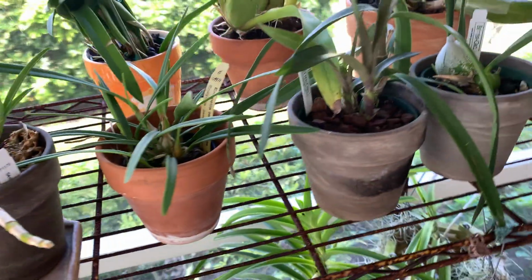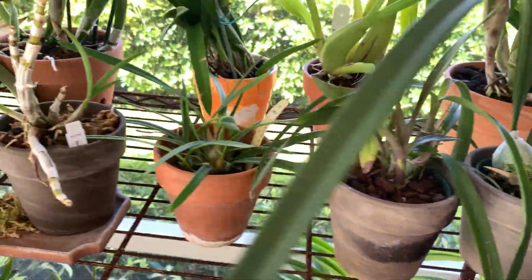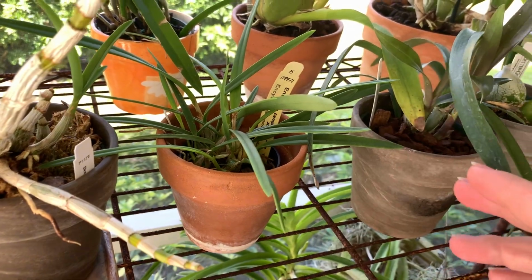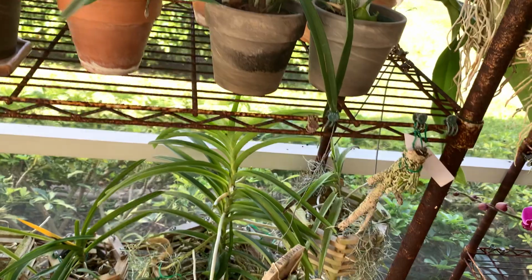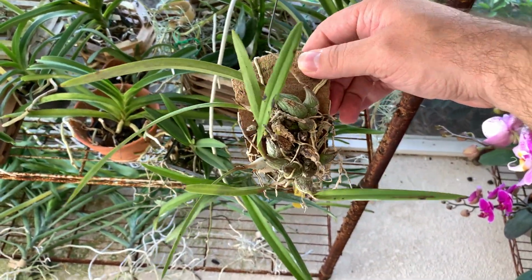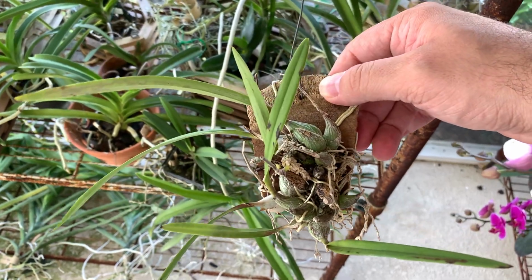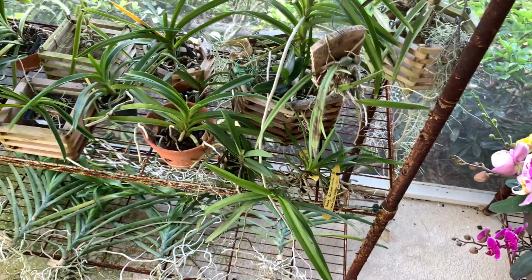Some of my encyclias are doing pretty good. This guy's a new acquisition for me. I've only had him for a little bit. But these guys are all getting crazy roots, crazy new growths. Really loving this. So fun. My encyclia tampensis is doing okay, I think. Lots of root growth on him. That's the Florida orchid, the onion orchid, whatever you want to call it.